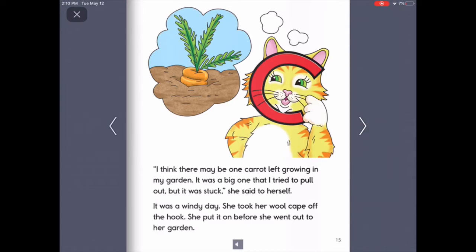It was a windy day. She took her wool cape off the hook. She put it on before she went out to her garden.